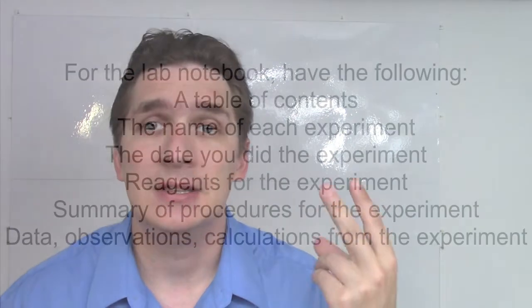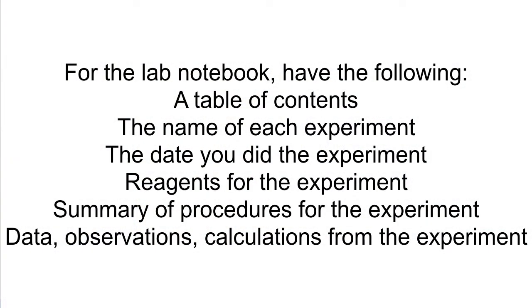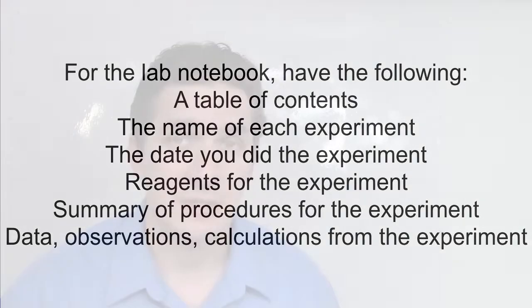What you need to keep in your lab notebook: the very first page needs to be a table of contents. Second, for each individual lab, you need to have the title and the date that you did it. It doesn't need to correspond to the due date. If you do the labs early, good for you. If you're doing them all at the end of the week, doesn't matter as long as they're getting done on time. Make sure you list the reagents, give a summary of the procedures that you performed, and any data that you acquired, record that in your lab notebook. What you're going to submit at the end of the semester is pictures of your lab notebook through a course link.